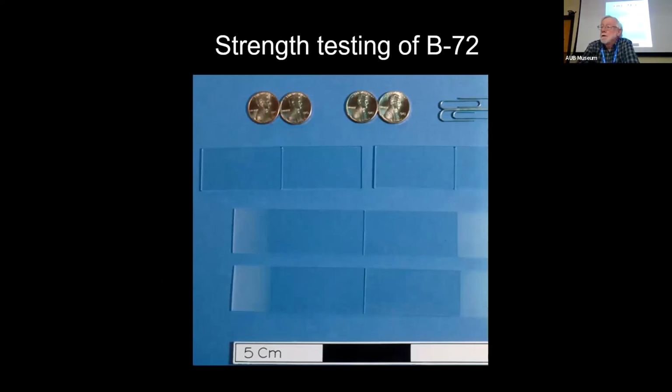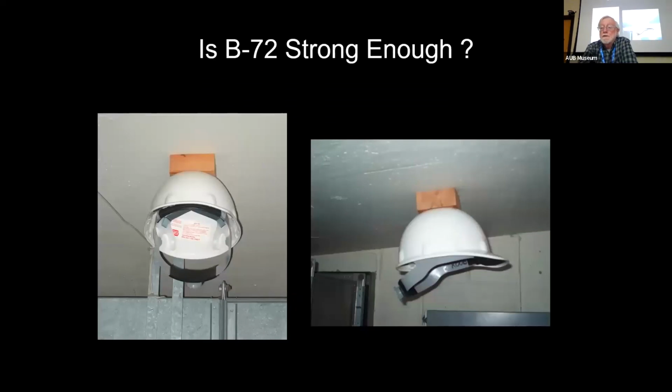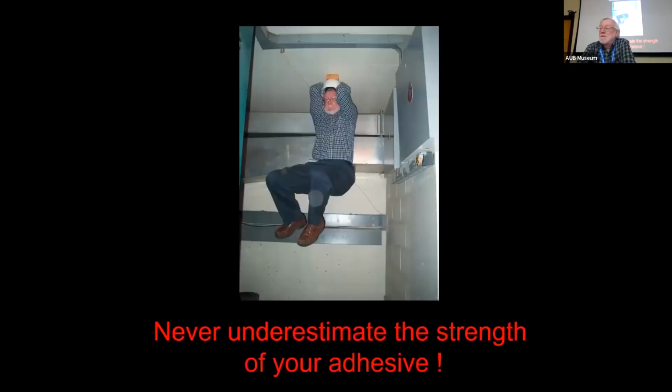I've done strength testing, and other museums and researchers have done the same. It's amazingly strong for an acrylic. I also did this, from an old commercial in America, where I glued a hard hat to the ceiling. In the commercial, it's actually using super glue, gluing the hard hat to an I-beam. But I did this, and it's a tricky procedure, but indeed, never underestimate the strength of your adhesive. There were people who criticized me saying, it's an acrylic, it can't be very strong. It is, it's very strong.